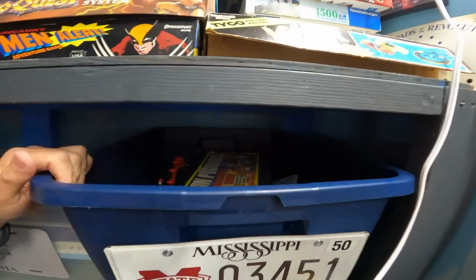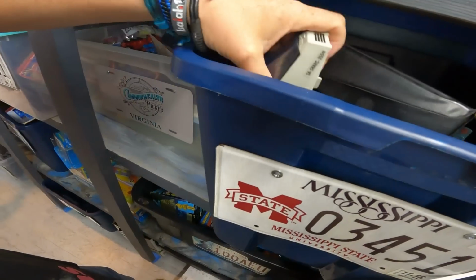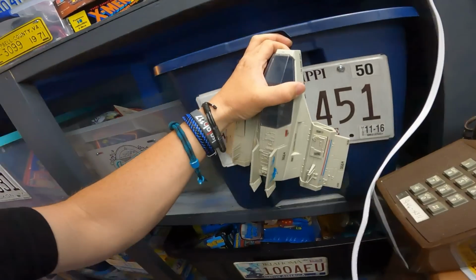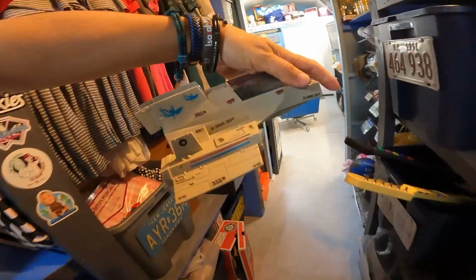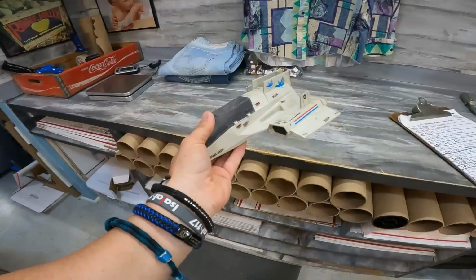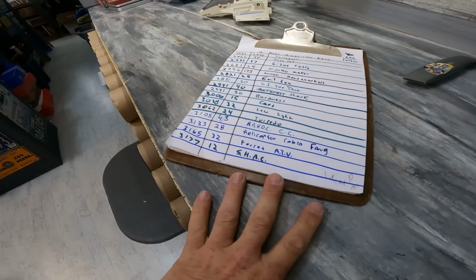Wait a minute, it's here. Should be, there it is in the front. Little G.I. Joe vehicle, no figures, no weapons. It only sold for $15, but it's just adding to our total right here from the Real American Hero pickup sale. Well, it's $15 plus shipping.